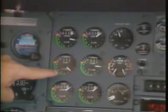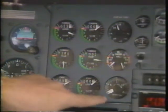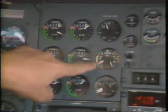We'll see the fan RPM increase. We'll see some fuel flow, of course, some oil pressure. And it all happens pretty quick, so if you're ready, so am I. Right now, we'll engage the starter for the left engine. There goes the turbine RPM, 10%. We add fuel. Turbine temperature coming up, fan speed increasing. We have a little bit of fuel flow. The oil pressure's coming up.